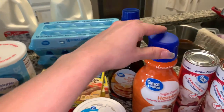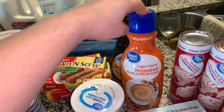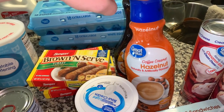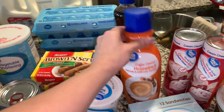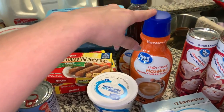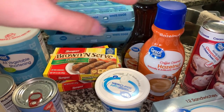Then moving back over here to the hazelnut creamer. I usually buy the bigger size of the Great Value hazelnut creamer, but they ran out, and that is the better buy. So I just got the smaller one, and this smaller one is $1.84. This one is 32 ounces, but if you can get the one that's 64 ounces, I believe it's under $3. That's the one I usually get, but they didn't have it.